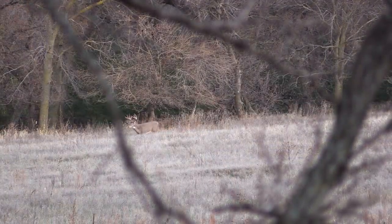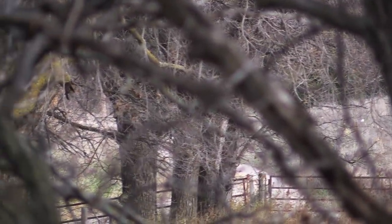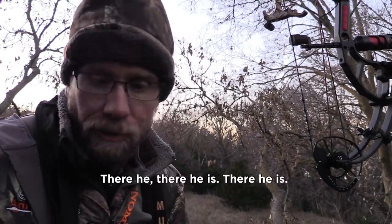So he worked away from me, but towards me. He basically worked down to the bridge, jumped the fence, and got on some block of oak trees. I just spotted a big buck, Junkie, but I lost him just before he got to the bridge. There he is.